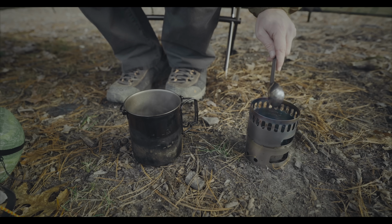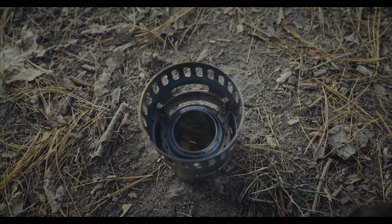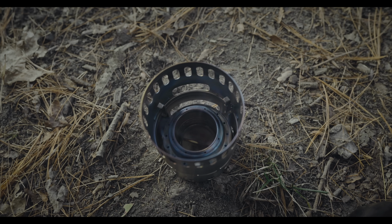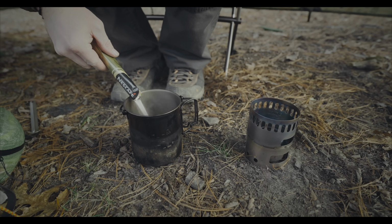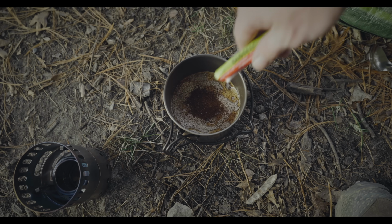One thing I really dislike about this stove is that there's no way to put it out. So all of the alcohol that you put in it has to burn out. Also, there's no way to simmer. It's all or nothing.